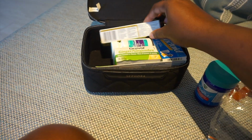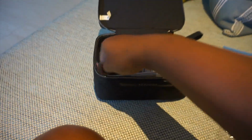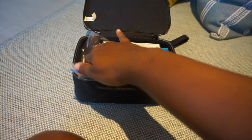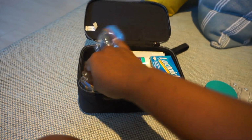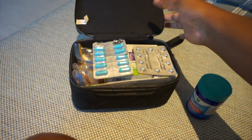Everything fits really nicely in this little bag here. And I not only use this bag for when I travel on vacation, but even if I'm staying at a hotel overnight, I'll take this with me because you just never know what may happen. So that's all that's in my little pharmacy kit right here.